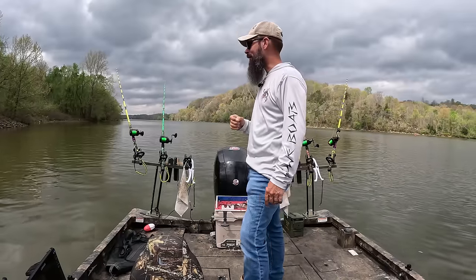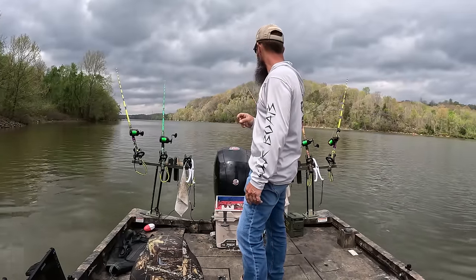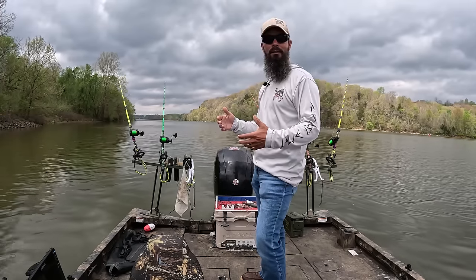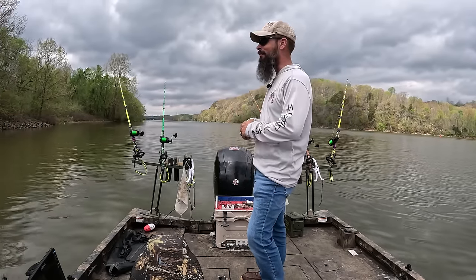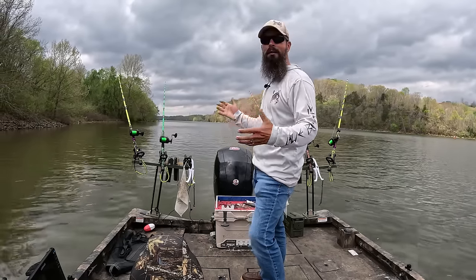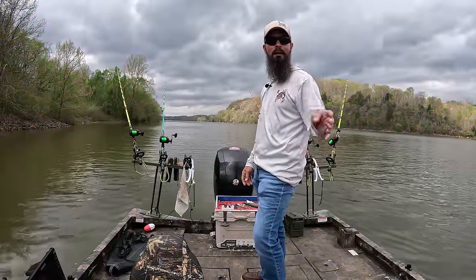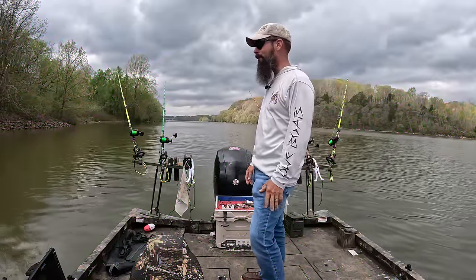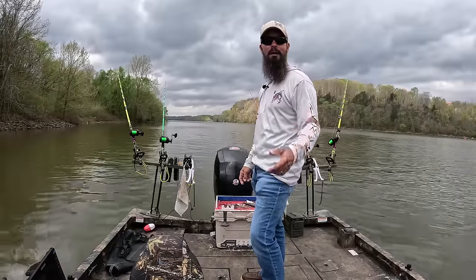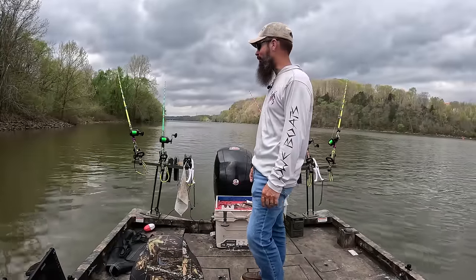But I'm definitely gonna add this to the spots to come back to in the future, because it just sets up pretty good. And the way the spawn is gonna start happening, I'd say here in the next month, places like this will be a pretty good little area. Because you got a creek mouth up there, it's a small one, but maybe shad or something will go up there, so there may be some cats that'll hang out in this area to go up there and feed.